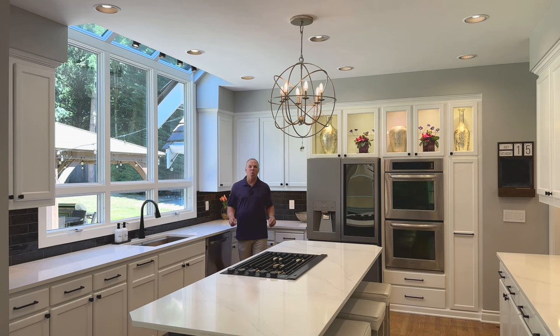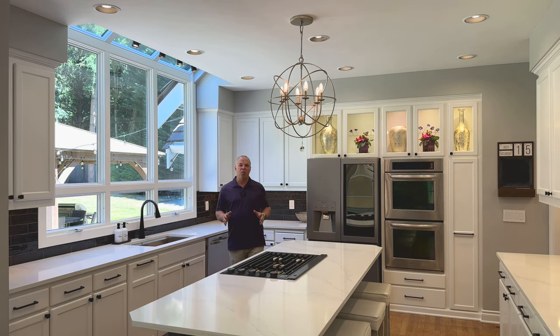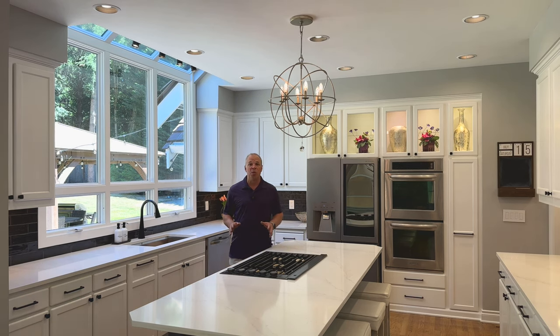Are you looking for a gorgeous home in a close-in Redmond neighborhood with excellent schools? If so, I've got the home to tell you about today.